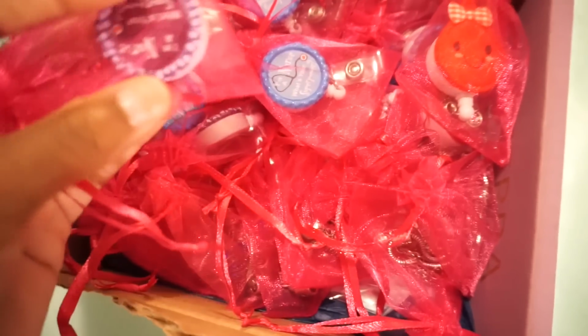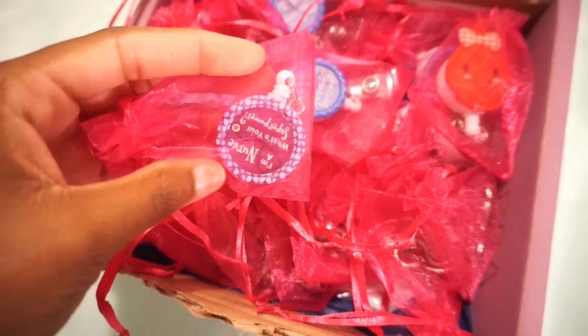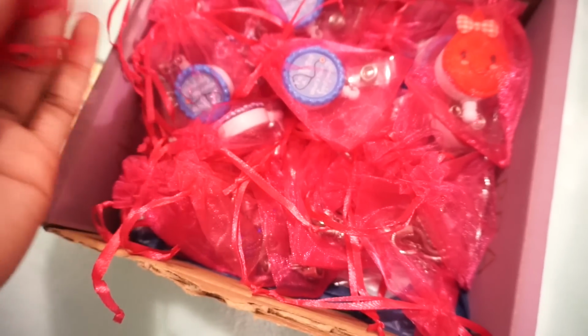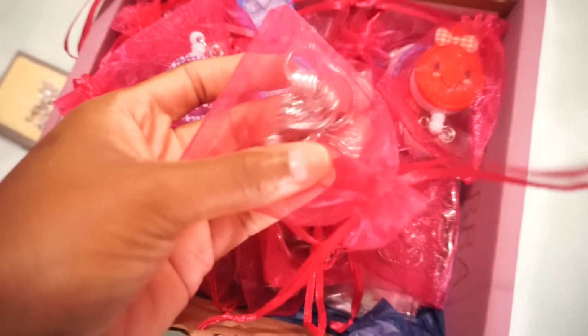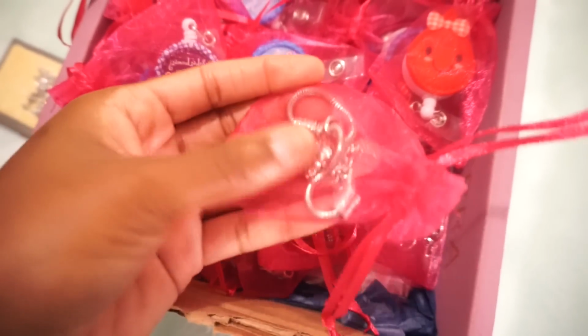And I'm going to show you guys my business cards and my card case. So I've gone through and I've got each badge reel in its own individual pouch. This one says, "I'm a nurse, what's your superpower?" in purple. So I have different color options in that one. I've got some felt badge reels here. Then I've got my nursing bracelets. This one is a pink one. So these have multiple color options available as well.